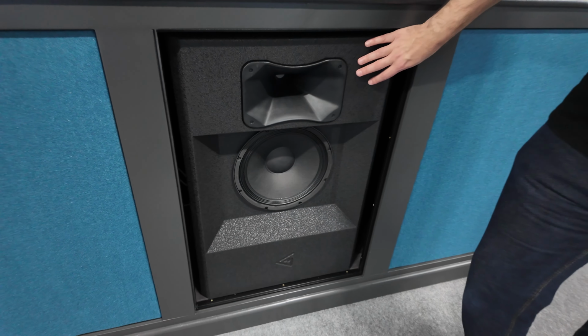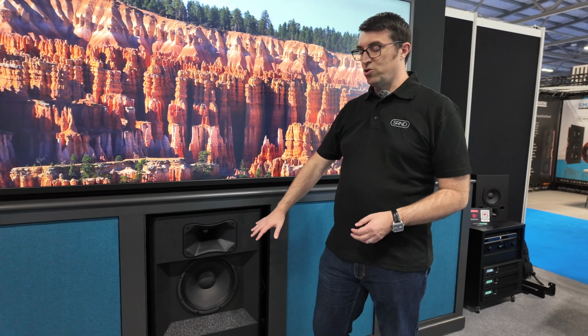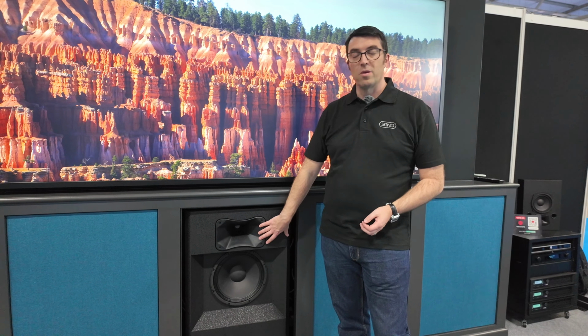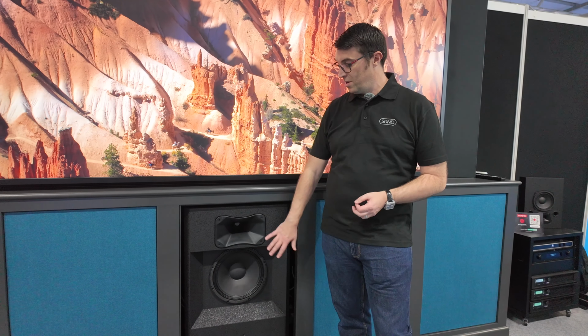So this speaker, Phil, is a MAG Audio M12C, which is a centre channel speaker. As I'm sure our viewers can see, this is a typical product for a cinema application. MAG Audio, MAG Theatron really specialise in these sorts of cinema applications. So this is 97 dB sensitive. It has a peak output well over 110 decibels. It's a very, very powerful cinema speaker.